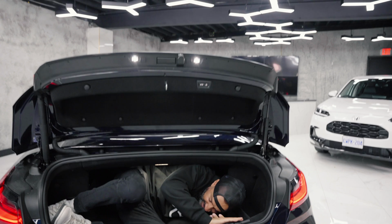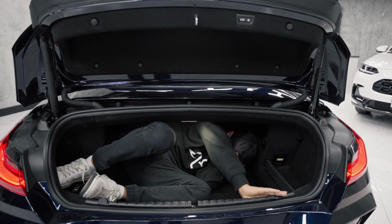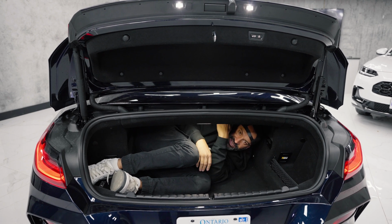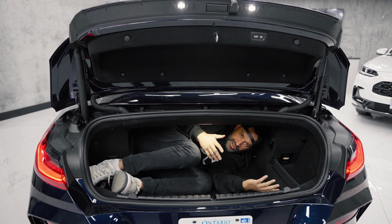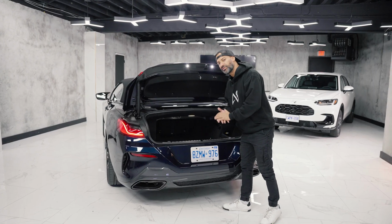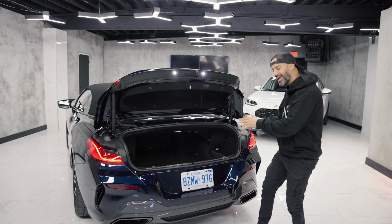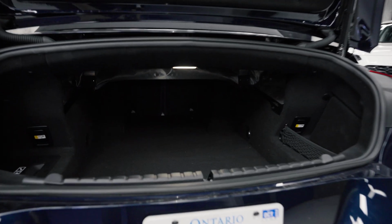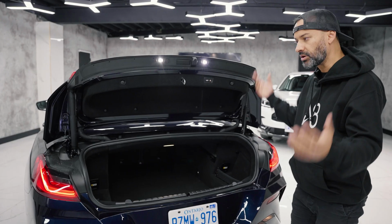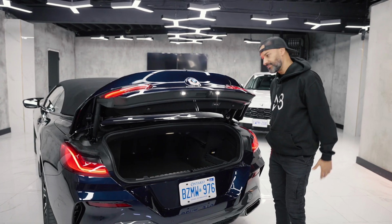Okay. I fit, except the people that reviewed this car will not tell you that the top, with it up, actually has way more space, because this cover can be moved out of the way, and voila, you can fit 2 of me in here. And one of the most important features about the trunk space is that the seats can be folded down. Not a lot of convertibles let you put the seats down, but on this one you can. And this obviously has power trunk. It works 90% of the time.